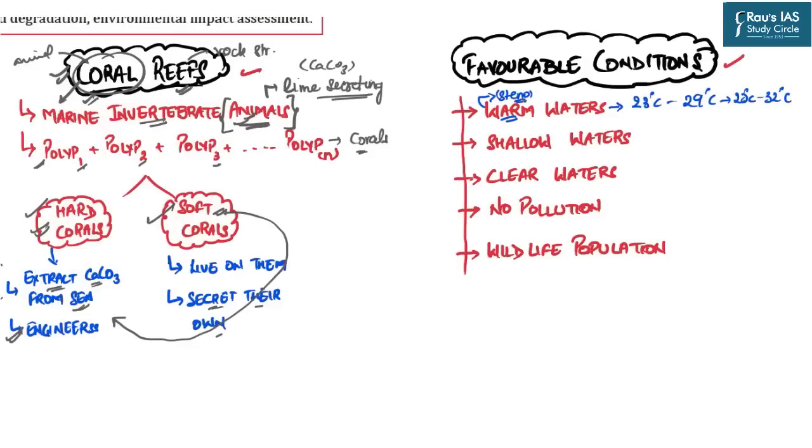What do you mean by stenothermal species? That they can tolerate very low level of temperature changes. If there are slight changes in the temperature, then there can be an event of mass coral deaths. So, warm water is the first criteria for them to form.